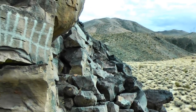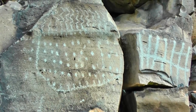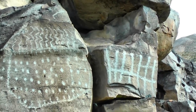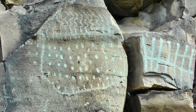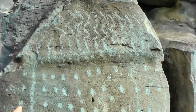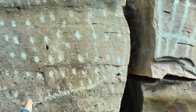The wind is starting to pick up, and you probably could hear it, and it's starting to get a little cooler. But I wanted to show you this. This is one of my favorite petroglyphs here. There's many at this site, many beautiful ones, but this is somewhat simple, and the thought process or design to create it is really fascinating, at least for me. So here's the outline right here. It comes around like this.